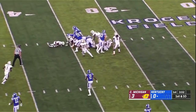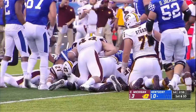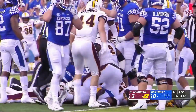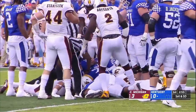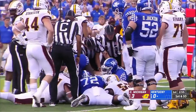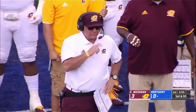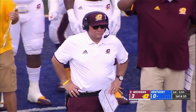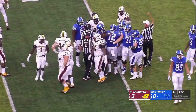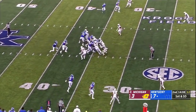Benny Snell Jr. He lost the ball. Central Michigan already with one takeaway and a dog pile at the 36-yard line. I think it may be E.J. Price may have come up with this fumble recovery and saving his Kentucky offense. And you just don't see Benny Snell put the ball on the ground, and there was a golden opportunity position that Kentucky's going to start this drive with.